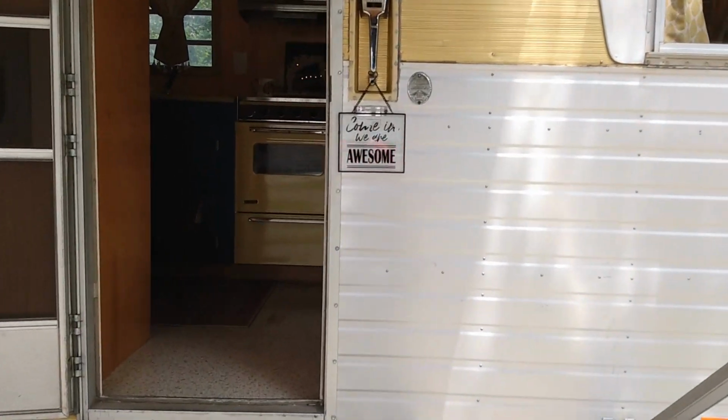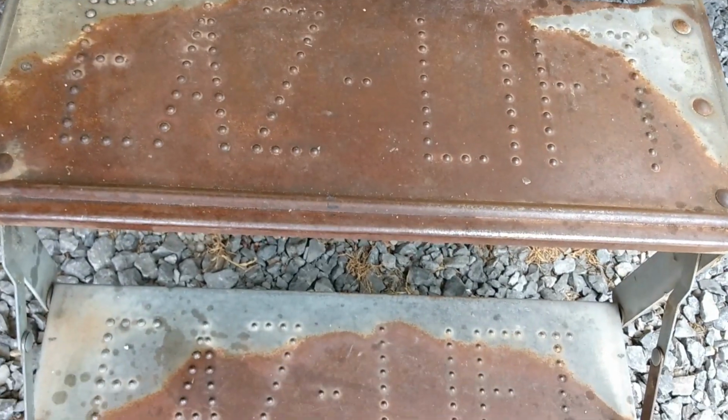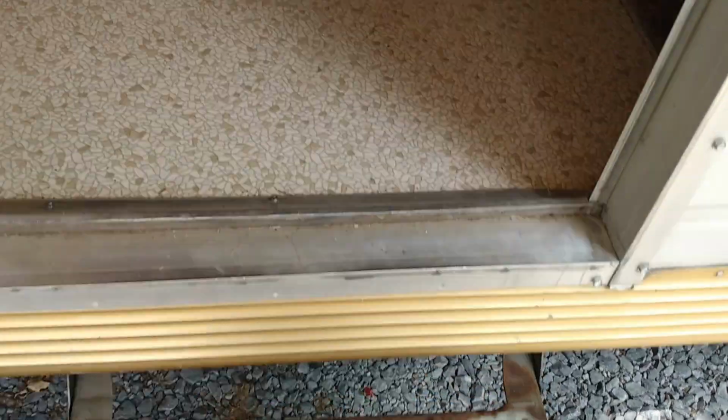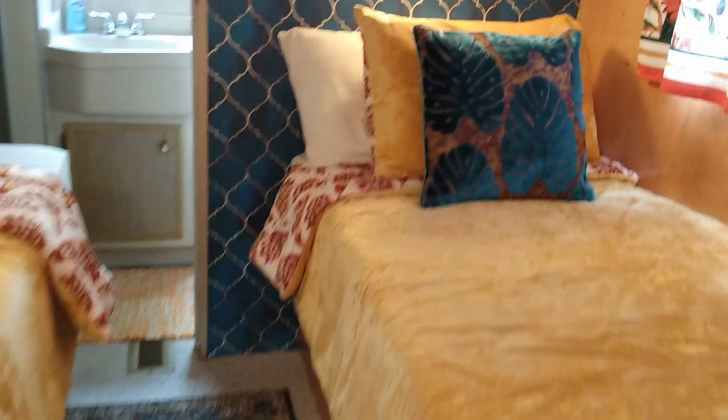It says, come in. We are awesome. Get these steps. This is different. So here's what this one is. Hold on, give me 1 minute, okay? I think somebody's wanting to use the bathroom, one of the grandchildren. Okay, so there's the shower and the toilet. All right, I'm coming out and he can go in. All right. Thank you.